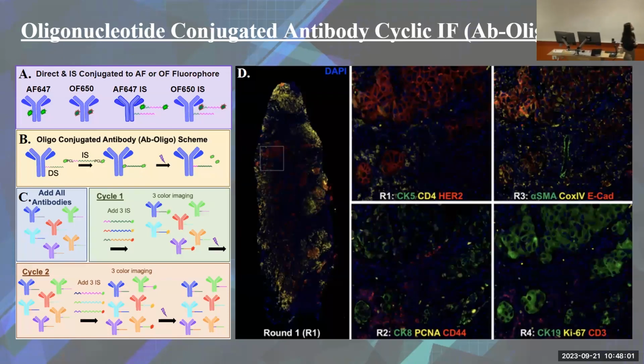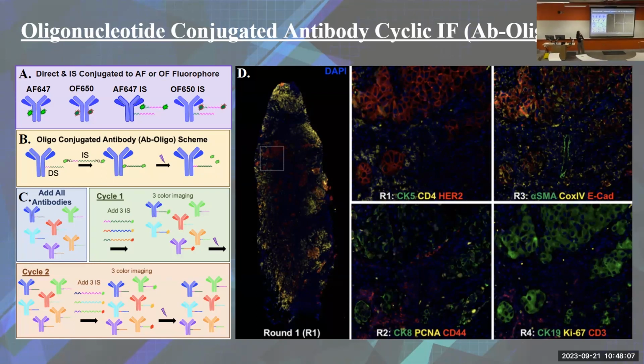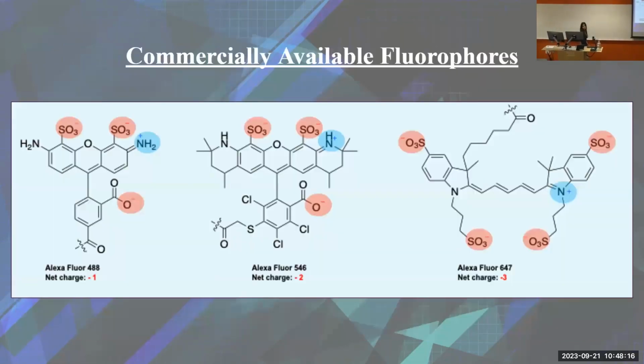And so over here, you can see an example of what a completely processed image of tissue that has gone through many rounds of staining and signal removal. So it becomes very colorful.